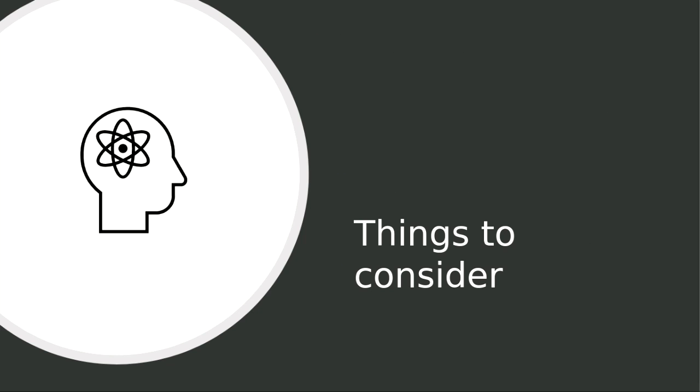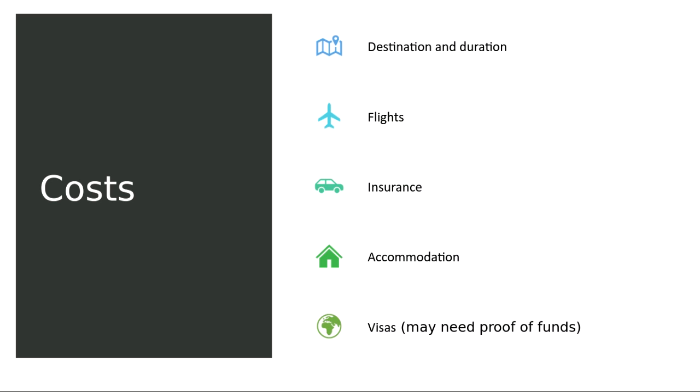So what should you consider if you're thinking about going abroad? Well, obviously, costs are a big thing, and they're something that makes students a little bit nervous sometimes. How much your overseas experience will cost will depend completely on the destination and the duration of your activity. It'll depend how much your flights will cost, how much your travel insurance will be. Now, the university does provide free of charge travel insurance to students, but if you need some extra cover for sports, for example, or for anything else, then you might have to top that up. So please check that in advance.